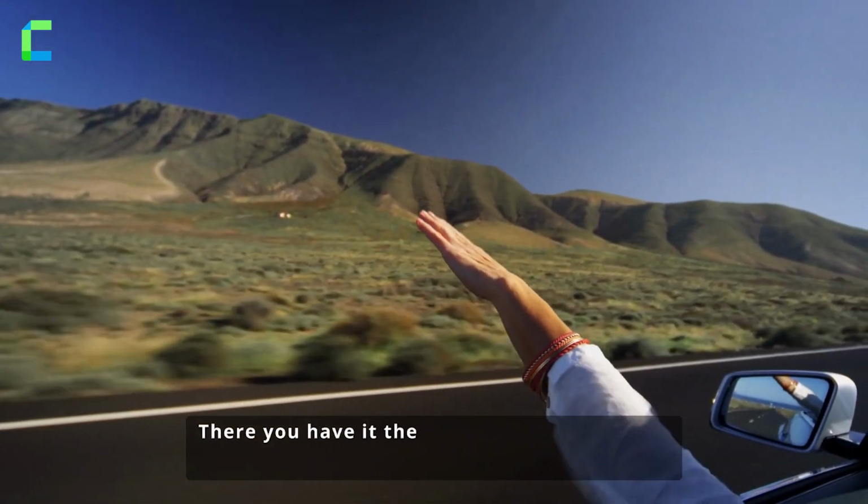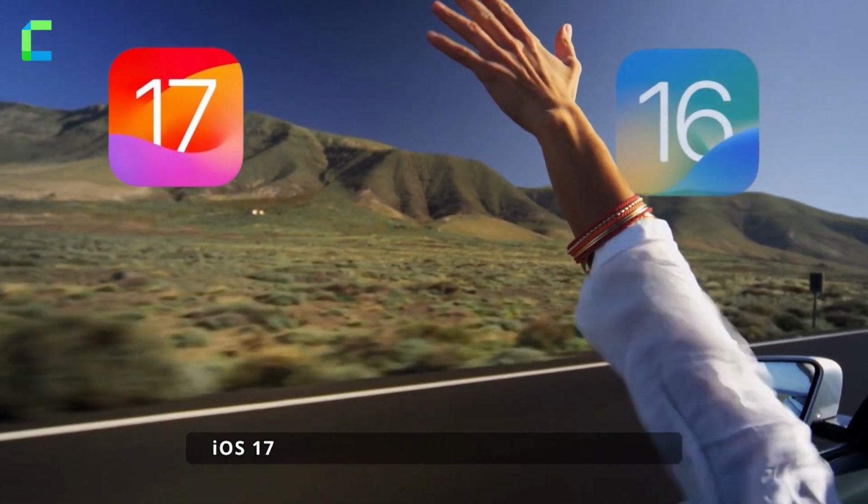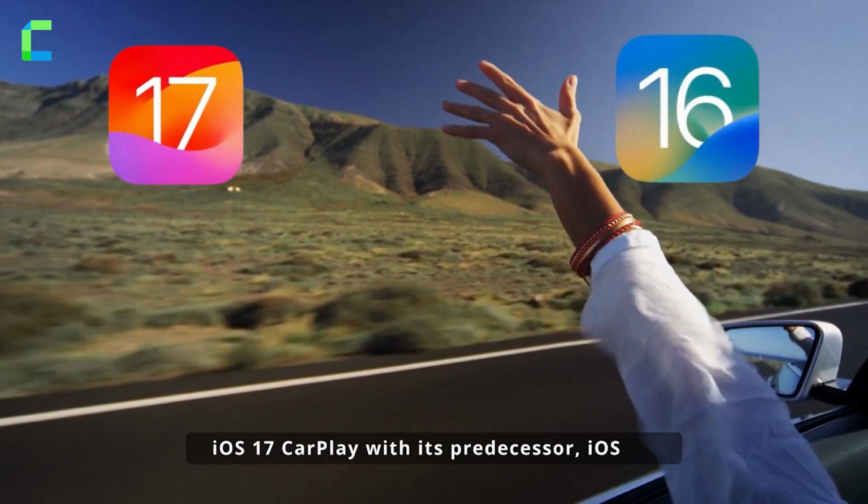There you have it, the side-by-side comparison of iOS 17 CarPlay with its predecessor, iOS 16.